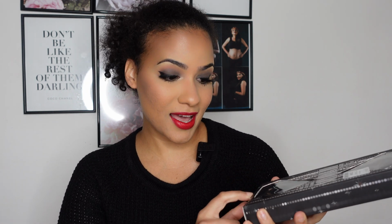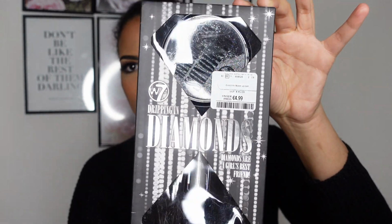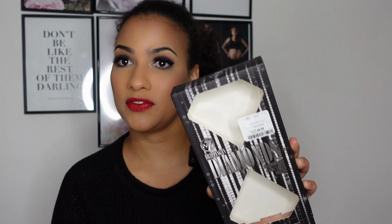The next item I have is from W7. It is Dripping in Diamonds. It also says diamonds are a girl's best friend. I don't disagree. It is a diamond highlighting powder and diamond lip polish. This is what it looks like. So there are these two items. This is the highlighting powder and this is the lip polish. I got it for €4.99 and it was initially €15.